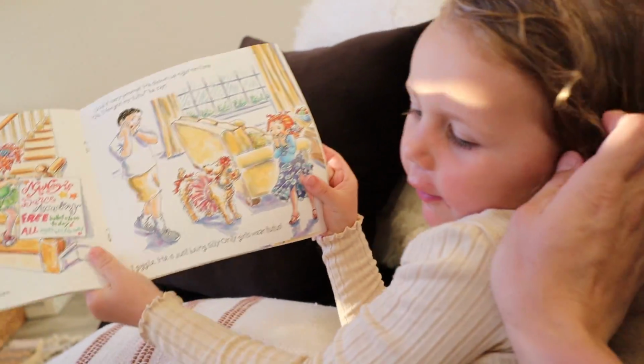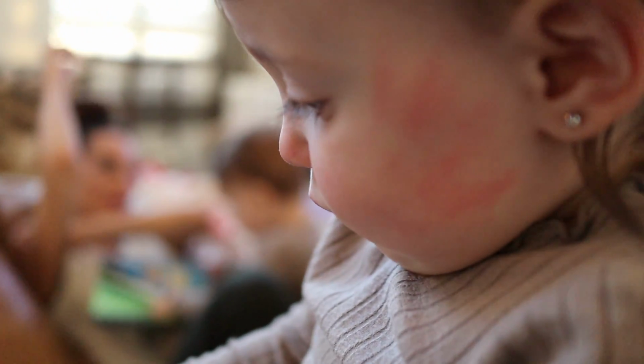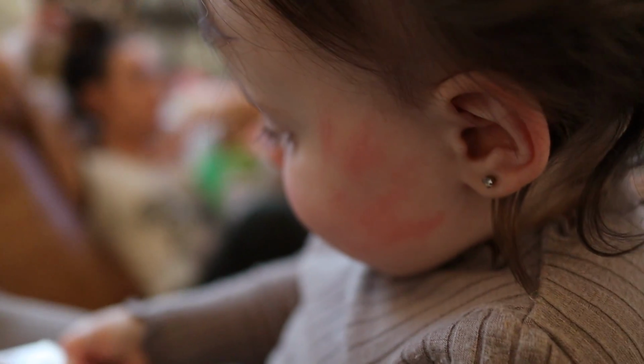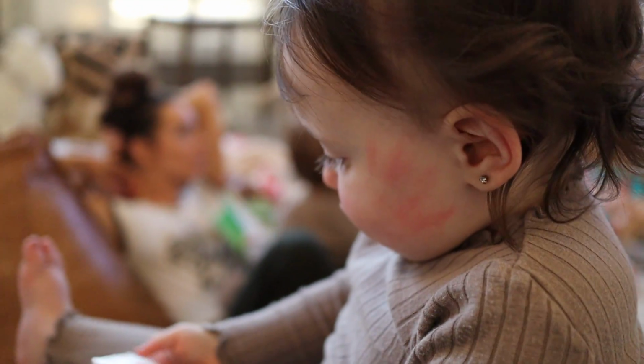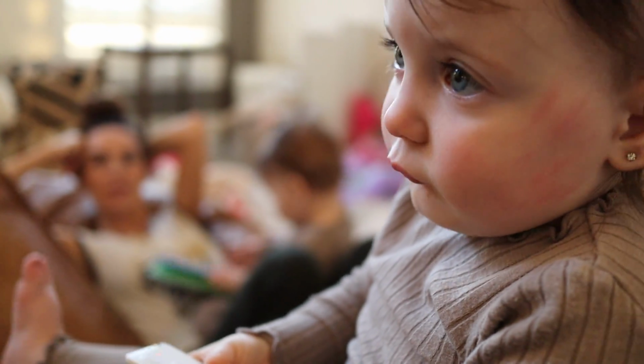Did you take a shower? Look at that handprint. There's a perfect hand on her cheek. Gemma, come look at this. Look at Reese's face from when they were fighting over the remote. I don't even know how this happened. Look what happened to Reese's face. Reese has a perfect handprint from Ren. Look at the other side of her face. Look at the handprint on her cheek.